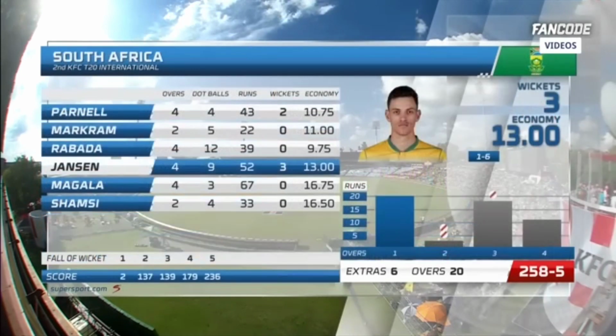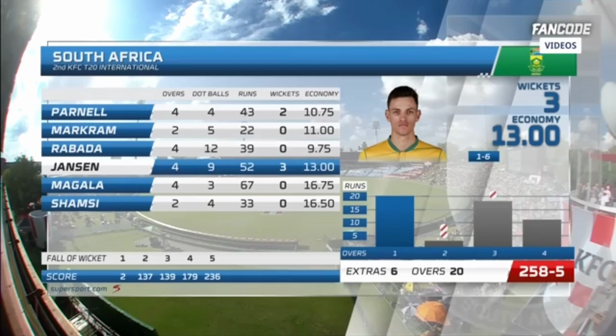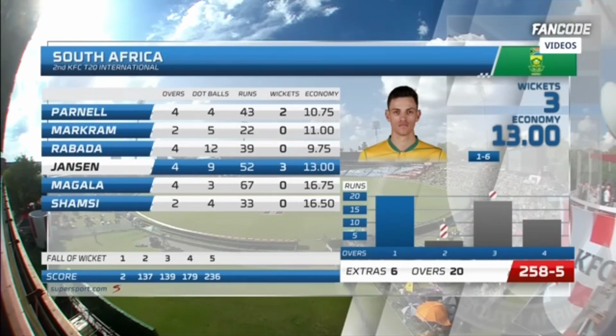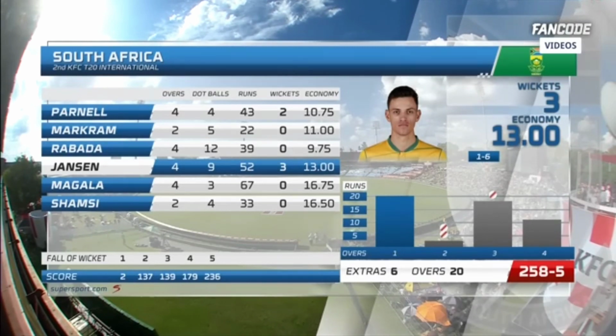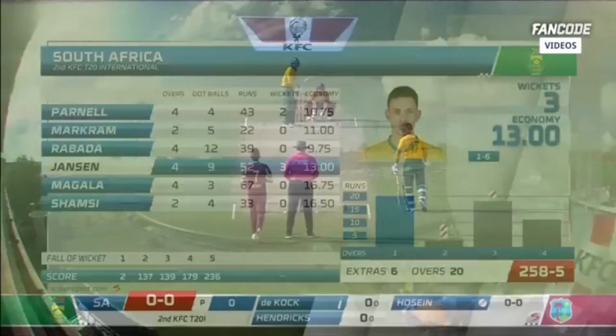Man, look at these figures. Look at that right-hand side, 16 and a half, 16.75, 13 and over, 11 and 10.75. You'd say acceptable. So if you go at 9.75, you're doing decently in the game. That's going at 13. So Rabada with no wickets for Jansen as well as Parnell. But a tough day out.